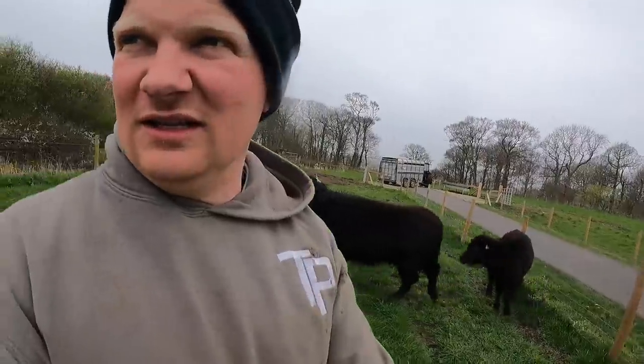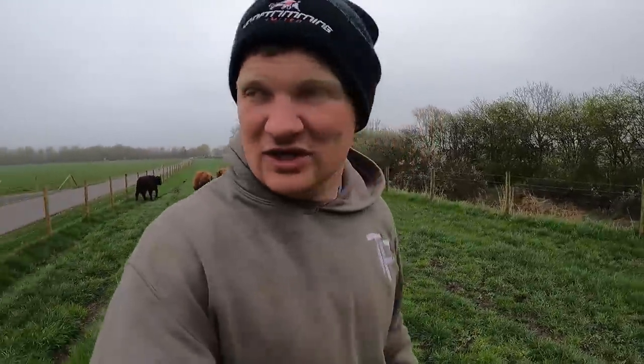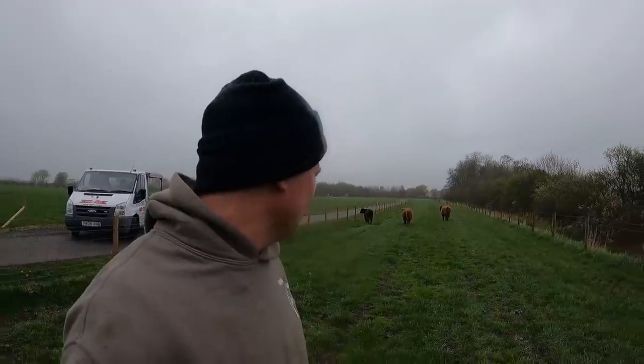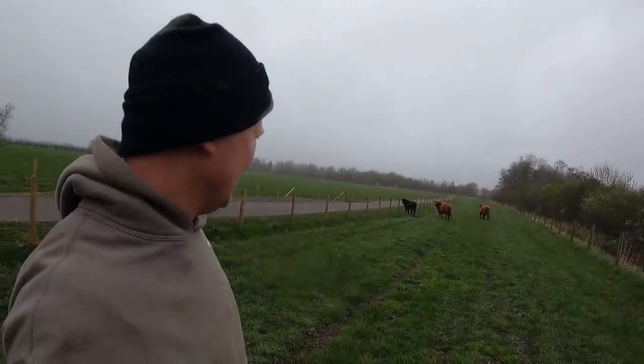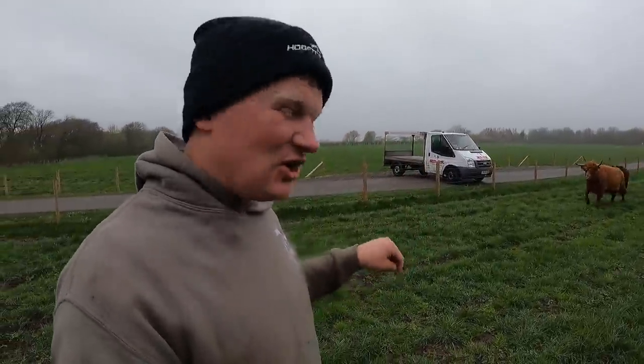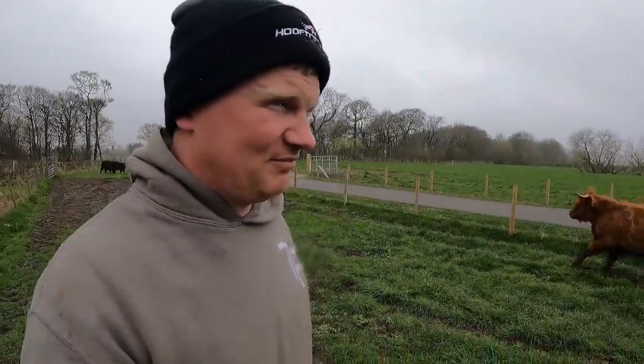But this is a great little track for them. They will have plenty of grass in here, probably too much. So Luke was actually saying maybe put some dry cows in here, or even just put some heifers of some sort in here so we can just kind of eat it down. Don't want to give Highlands too much because they like to get fat. The main thing is though, Highlands can't get stuck in here, can you? Shouldn't have said that.